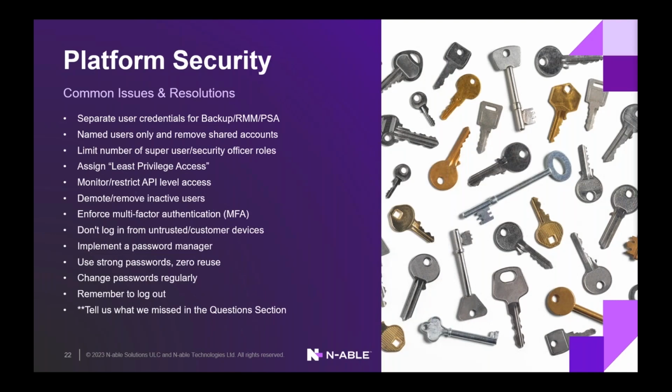Platform security. Some common issues and resolutions here, and this might exist at the management layer for your backup and recovery, but it can also be applied against your other tools inside of your management stack, or at your customer's location across their software stack and their line of business applications. So strongly encourage separate user credentials for things like backup, RMM, and PSA. While you can utilize the Enable SSO to get single logins across all the various Enable tools, you could also set up different email addresses so that you've got different logins to those tools.